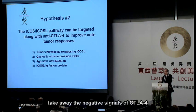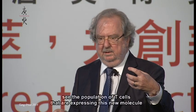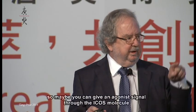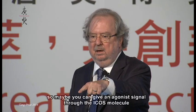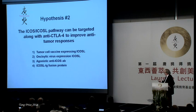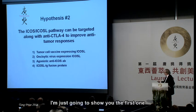You block CTLA4, you take away the negative signals of CTLA4, you see the population of T cells that are expressing this new molecule. You know that that population of cells is important, so maybe you can give an agonist signal through the ICOS molecule now and see if it makes the anti-CTLA4 therapy work any better. And so there's a number of ways of doing this that we've been working on. We've done the first two, but because of time, I'm just going to show you the first one.